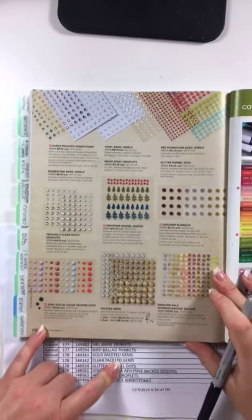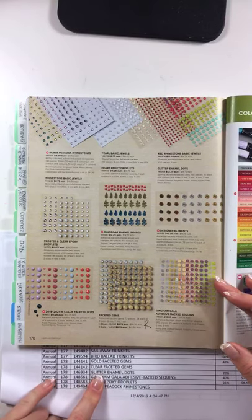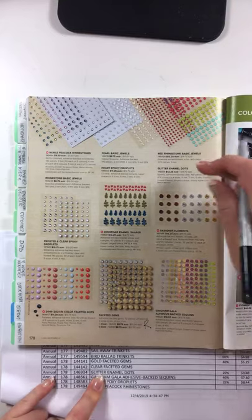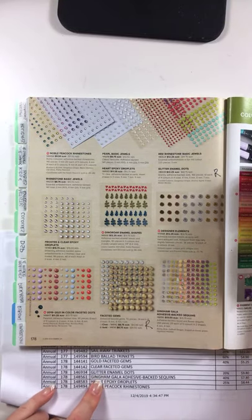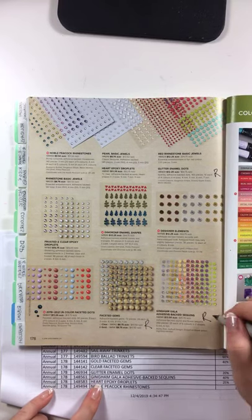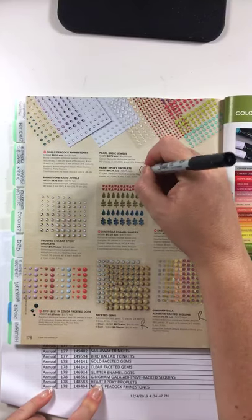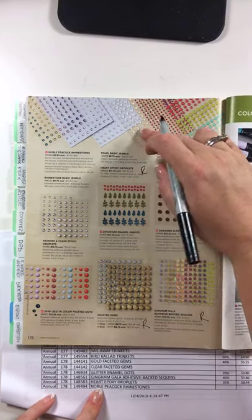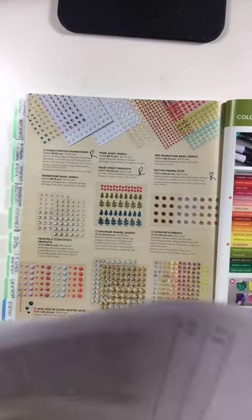There we go. I can see a bit better. The glitter enamel dots. Yep, these are retiring. Gingham Gala adhesive back sequins are retiring. The heart epoxy drops. Which ones? These ones. The noble peacock rhinestones are retiring.